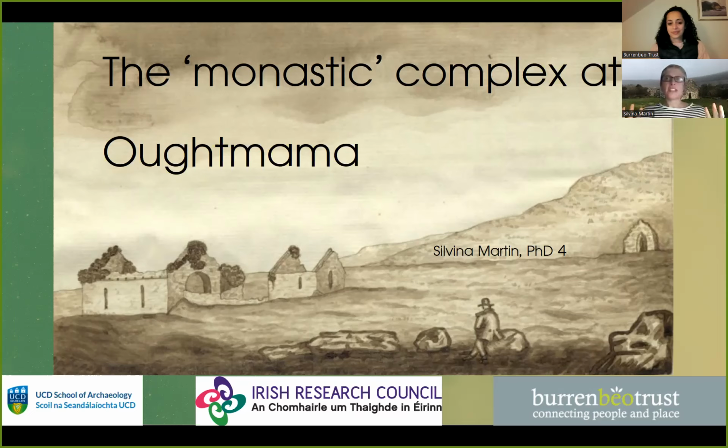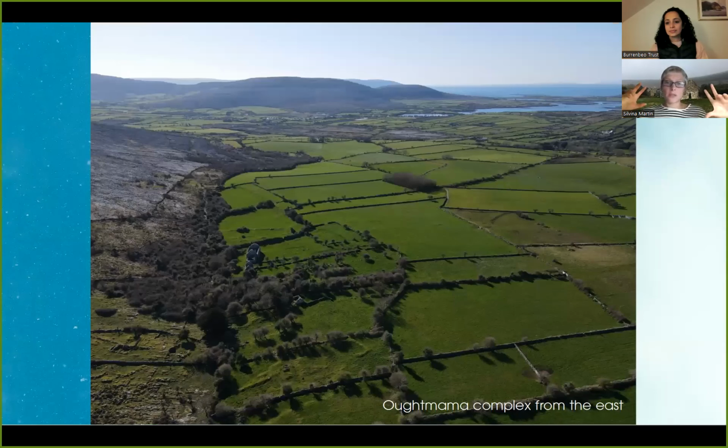So I need to show you this drawing in this first slide, which appeared in Thomas Cooke's Rambles in New Quay, and shows the three churches and the romantic view of a beholder looking at the churches in the landscape of Oughtmama. This is indeed a very romantic place, a very mysterious place, and the landscape is an important component of this complex. So first of all, we start with the landscape of Oughtmama.